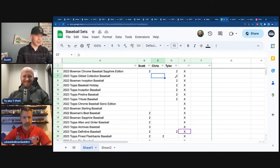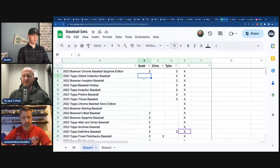And then Tyler also gave a 2 to Gilded Collection. Gilded Collection's sweet, really great cards. But there's just a sea of high-end stuff, and so I did not give it anything. Of any new product that has come out, I think Phil mentioned Gilded last week and said he likes it. Of all the new stuff, that's the one I would pick. I hear nothing but good things from people, and it's a stellar looking product.